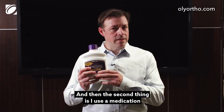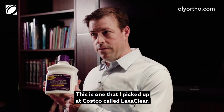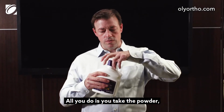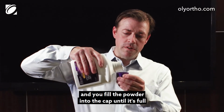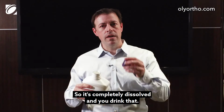And then the second thing is I use a medication called polyethylene glycol. This is available over the counter. This is one that I picked up at Costco called Laxaclear. The more common name is Miralax, and it's pretty easy to use. All you do is you take the powder and you fill the powder into the cap until it's full. You take the cap and dump that into half a glass of water and stir it till it's completely clear, so it's completely dissolved, and you drink that.